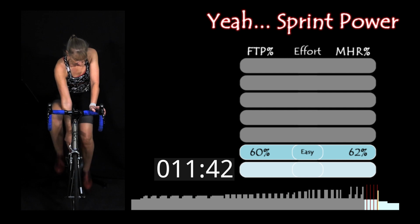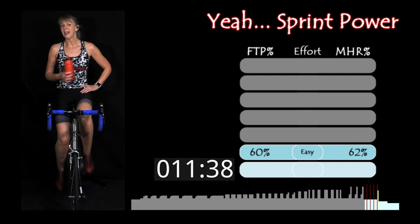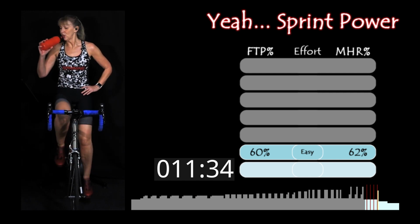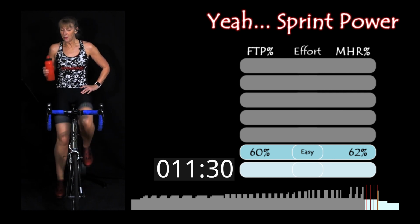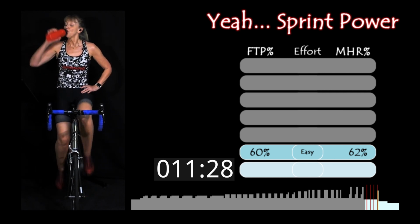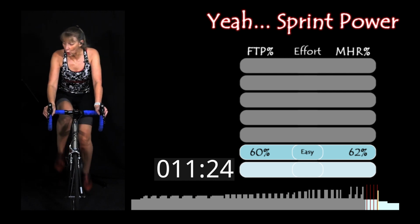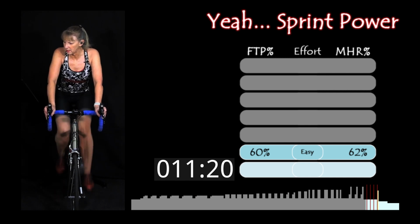How you feel that heart bang? Definitely banging hard in the chest. Going in 30 seconds. Last one done of this block. And then I think we've got 5 minutes to the top.